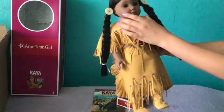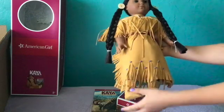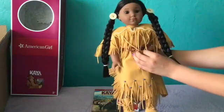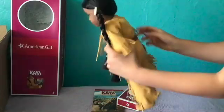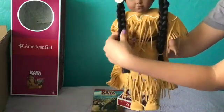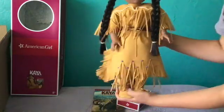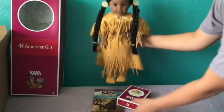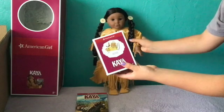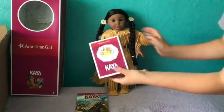Oh my god. Okay, so I have been wanting Kaya for a really long time. I'm so glad I finally got her. I think she is gorgeous. Her hair comes braided. It's so long. It's so silky and nice too. And I got her book. And I also got her accessories. So let's open these now.